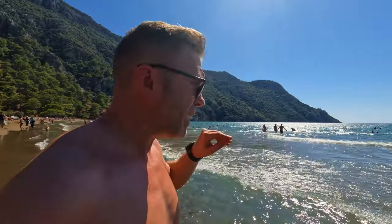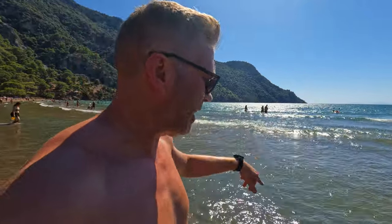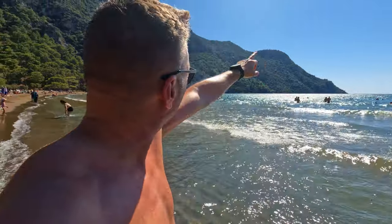So the water here is really warm and you can walk out for miles. Like, see people right out here. It stays shallow. You could see yesterday on the boat trip we did, you come out the far end of the beach here and go around this. I think this is Radar Mountain behind. You go around and you can just see how shallow it is.